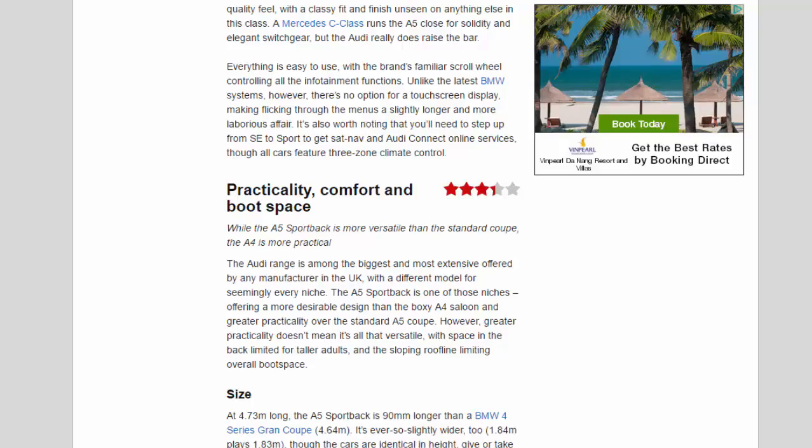It's also worth noting that you'll need to step up from SE to Sport to get sat nav and Audi Connect online services, though all cars feature 3-zone climate control.